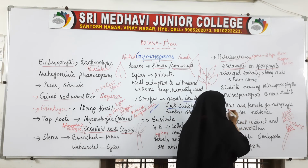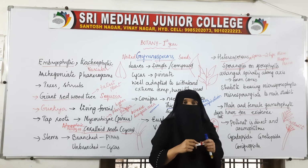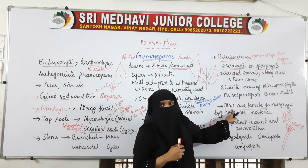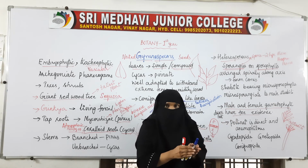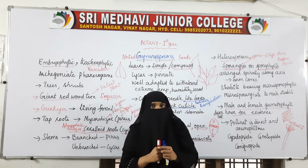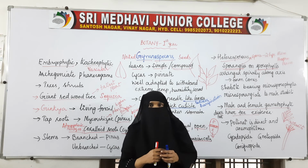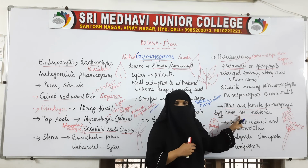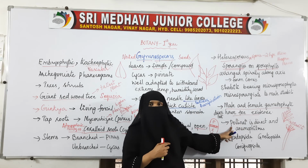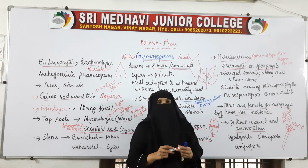Here, the male and female gametophytes do not have free existence. The gametophyte is not photosynthetic. It will not survive on its own. The gametophyte will be on the sporophyte itself and will not get separated from it. Gametophytes we have already seen in the previous classes, in bryophytes and pteridophytes. They do not have free existence; they are dependent on the sporophytic plant body. Here, pollination is direct. It is anemophilous, that is, through wind.